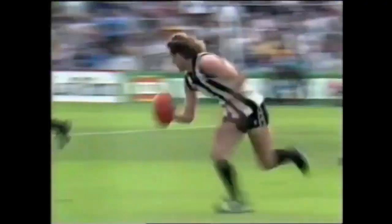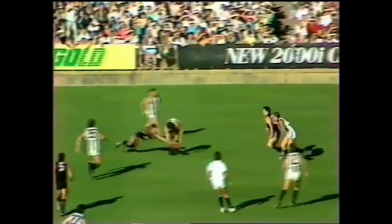To Manson. He's trying to draw a man. That was the reason why, to give it to Brown, to Daicos. Now Daicos can run at the heart of this Eagles defense. Daicos is inside 50. Goal coming up for Collingwood. Great kick. Great goal. At high, really to Dorotich's favour. Dorotich gets the thump away.